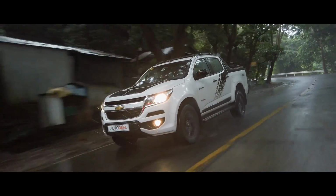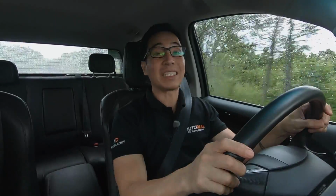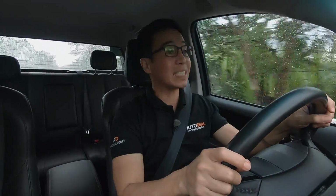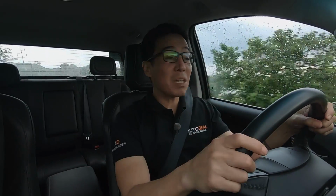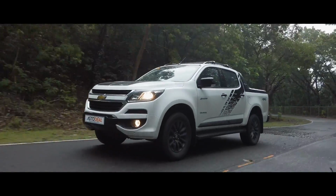Now, on the subject of NVH, yeah, well, the rattles will penetrate the cabin and your eardrums. And the engine noise, yeah, that will compete with Vincent's snoring at night. On that note, though, of the engine note, there is a truckload, pun intended, of torque readily available on tap, and you can push it out anytime you want. The transmission is really average. It's as vanilla as the exterior color of this car, just white.